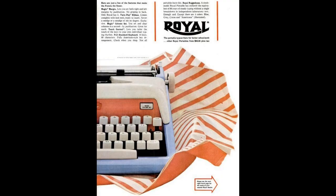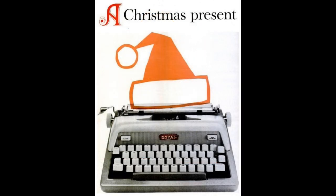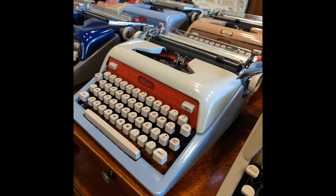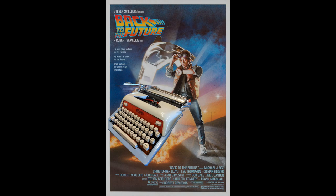The Royal Futura offered everything Americans could dream about in a typewriter. Cool looks, aerodynamic curves, and beautiful colors. Want to learn more? Let's go back to the Futura.